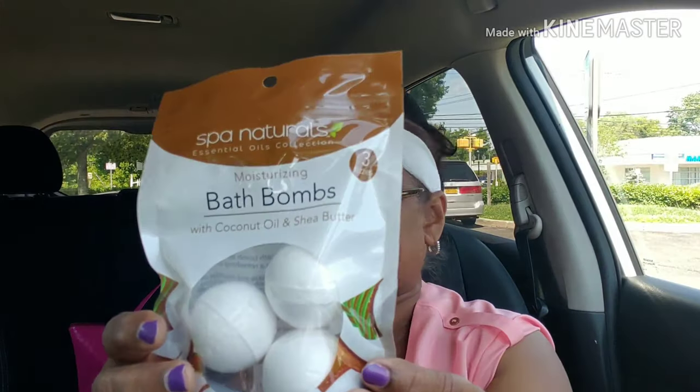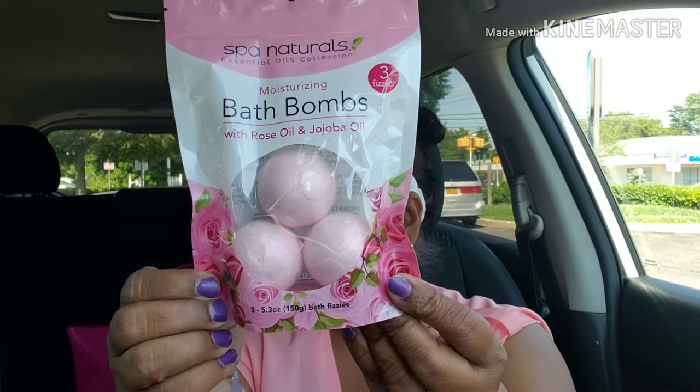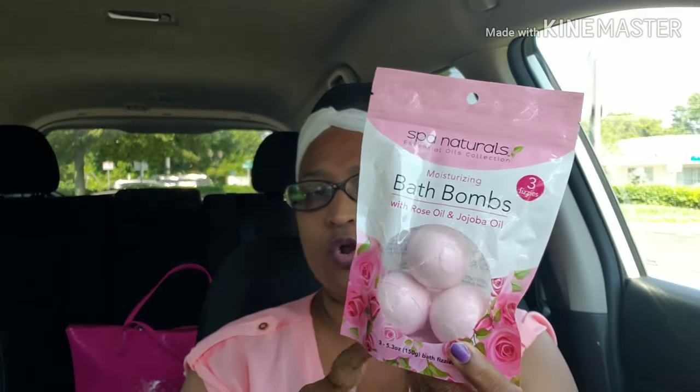Guys, let me tell you. I got these. These are new, bath bombs with coconut oil and shea butter by Spa Naturals. And this, we were hauling this in bath salts. Now they have them with rose oil and jojoba oil. Spa Naturals bath bombs. So this is what they are. And I hauled the salts before, so this is what this is.